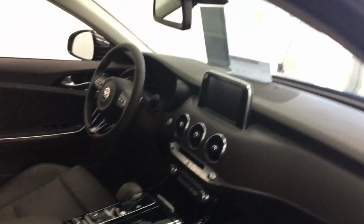So anyway, we're going to take a look inside in just a second, actually sit inside. Let's do that through the back today. So here's a look.